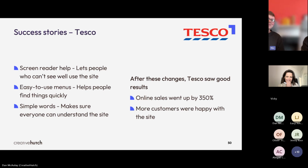Absolutely. Yeah, but it's not just about that. It's about the moral implications as well, and the ethical complications that come with providing a service. It's so important to make sure that we're not disregarding any demographic in terms of the products and the services that we're pushing out online. And yeah, Tesco have done a really, really good job. Pleased with that one.